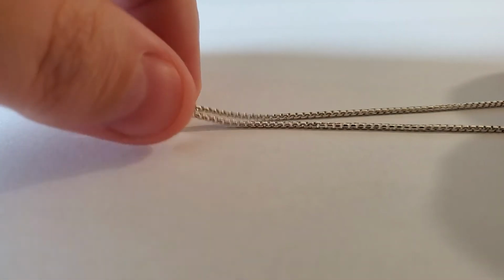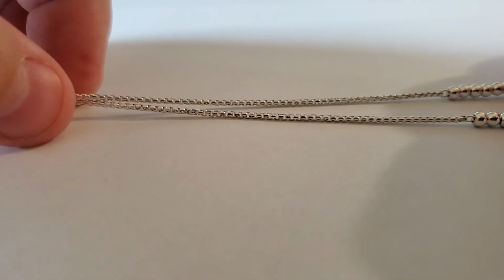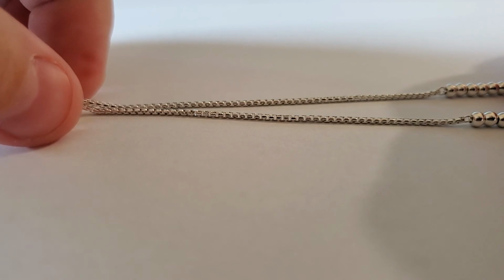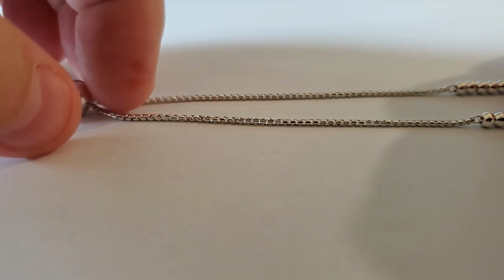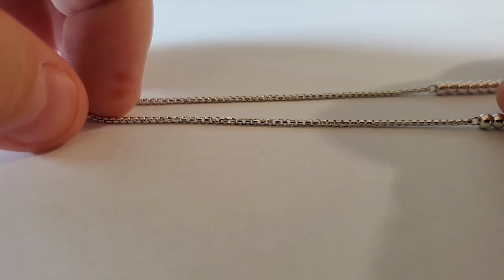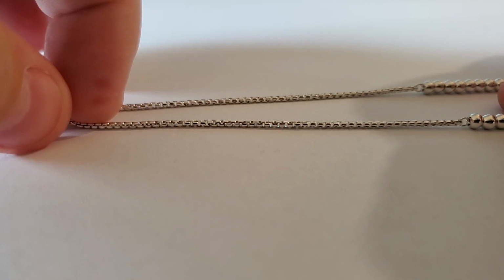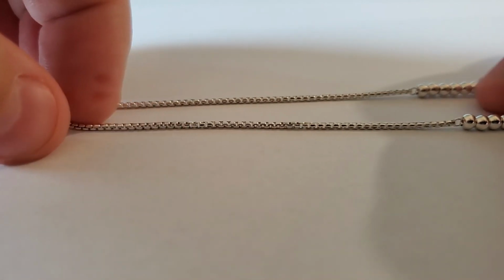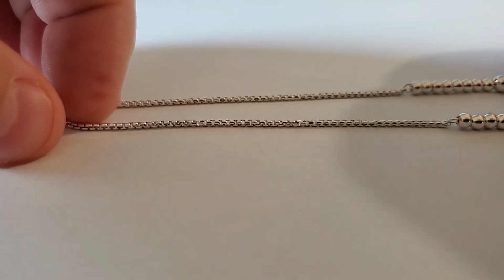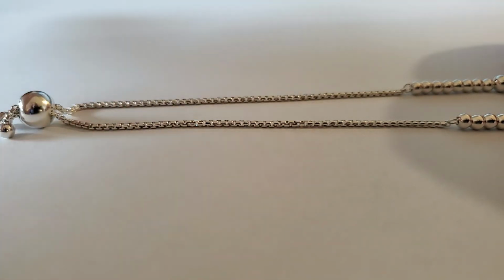Now, along with that, I don't know if you can see this. It's kind of hard to translate on camera. Can you see how it gets a little bit twisted with the chain? Now that will happen. So what you have to do is, when you store this bracelet, don't bunch it up. Don't just throw it in one of these jewelry squares or jewelry trays.